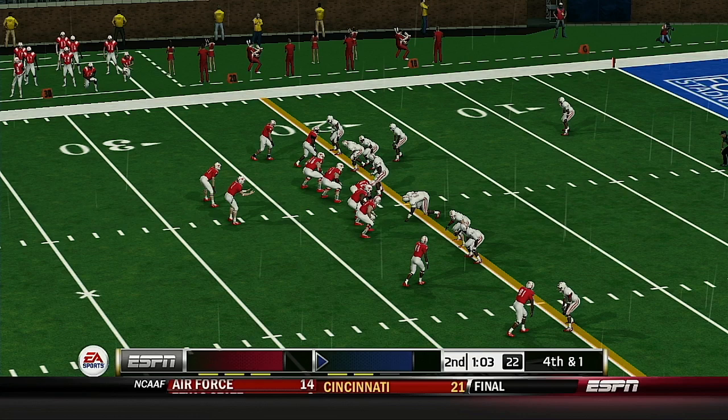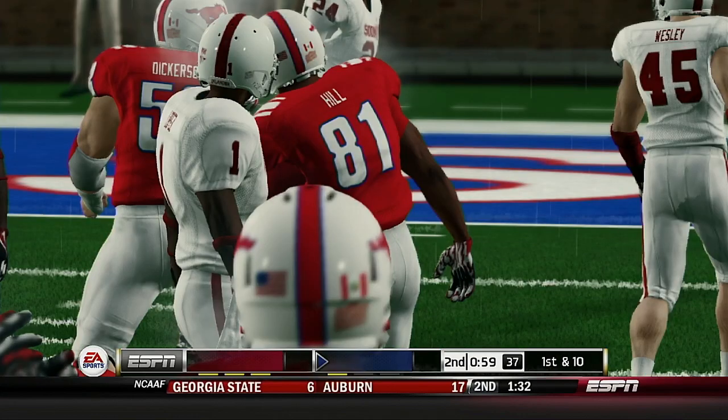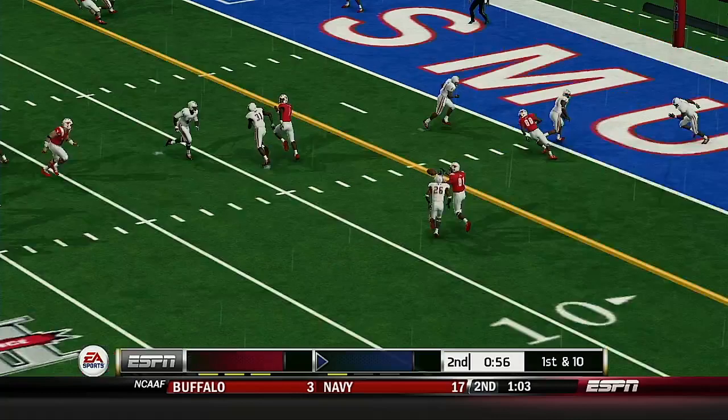Oh, and he had some steam on that throw. And down he goes at the 16. SMU's going to have to use their second time out of the half. This is the 10th play of this drive. And he's hit immediately.